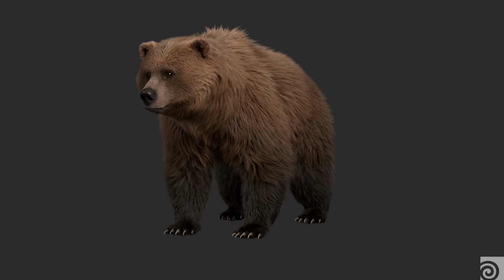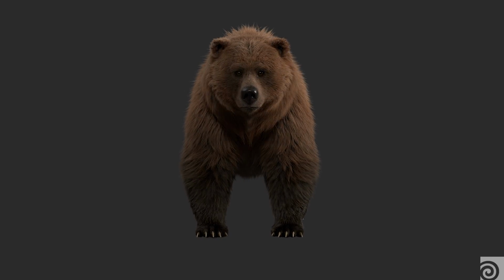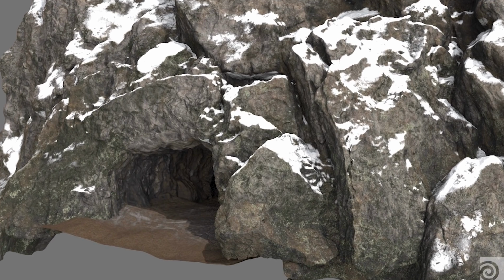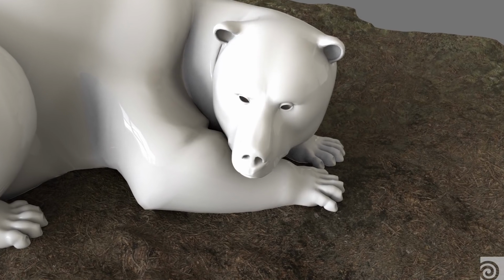On the lookdev part, we used a lot of Houdini digital assets. On the lighting part, it was really easy because with Redshift and Houdini, it's always simple to export the objects that you want in the passes that you want. And in compositing, it was really flawless. We didn't have to do a lot of technical things to achieve a good look.